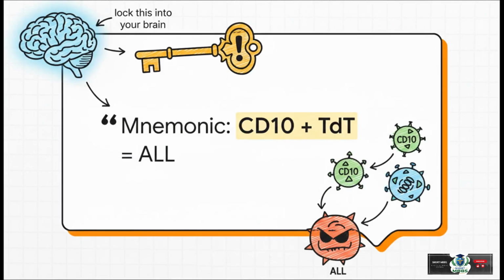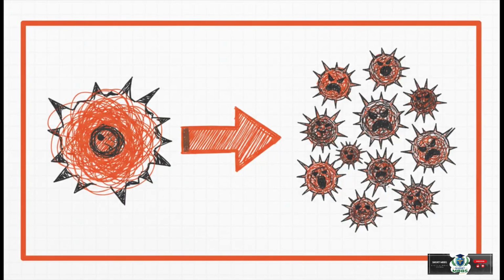So lean in, because this is pure gold. If you remember one thing, make it this. CD10 plus TDT equals ALL. That's the mnemonic. It's a simple little equation that connects the cell's identity directly to the disease. It's just that easy.